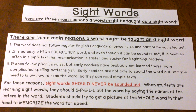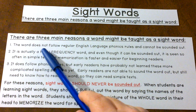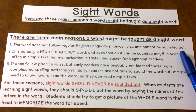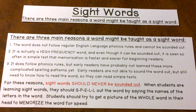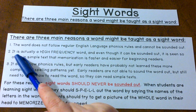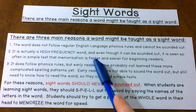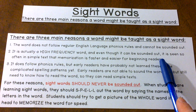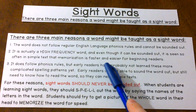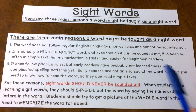Sight words. There are three main reasons a word might be taught as a sight word. Reason number one, the word does not follow regular English language phonics rules and cannot be sounded out. That's one reason a teacher might teach a word as a sight word. Number two, it is actually a high-frequency word, and even though it can be sounded out, it is seen so often in simple text that memorization is faster and easier for beginning readers.